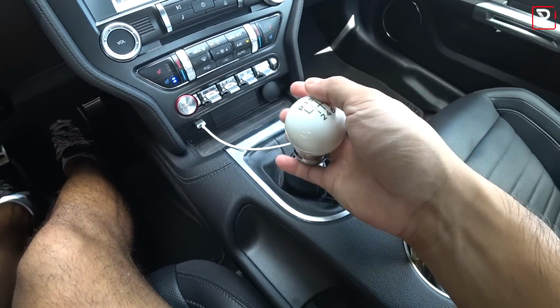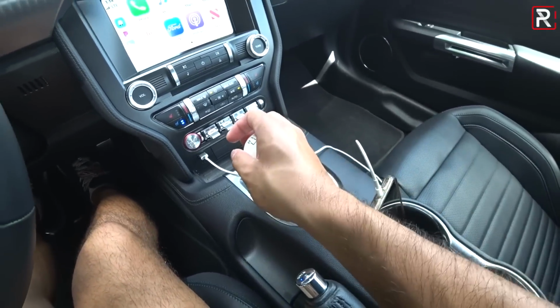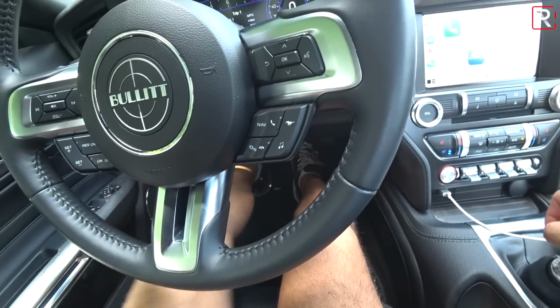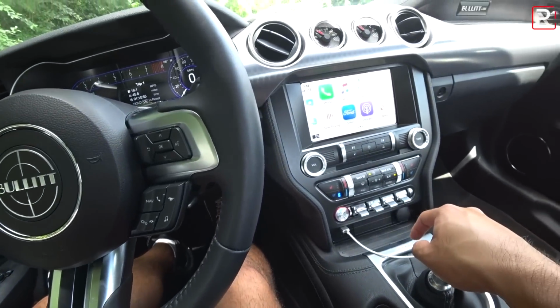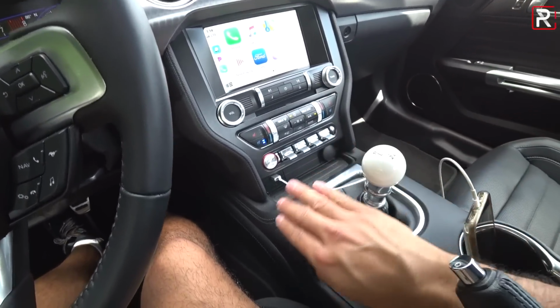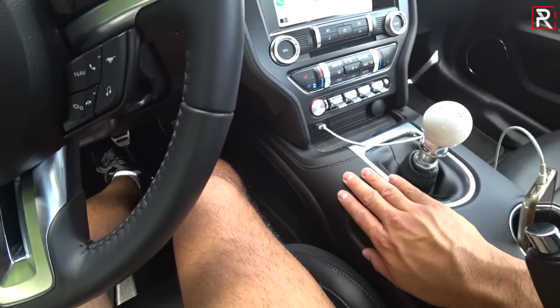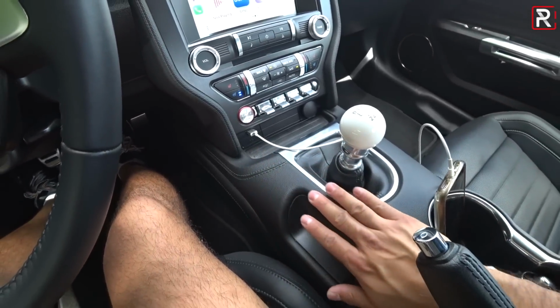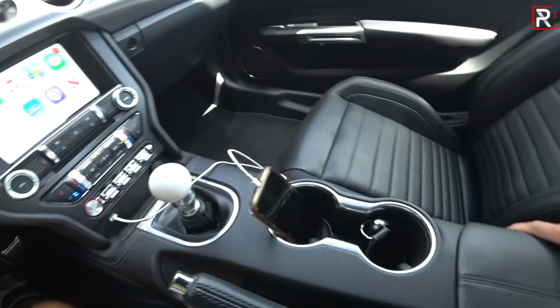The shifter here is that traditional cue ball white shifter, which has a very short throw. Really nice shifter, although the clutch on this car is pretty heavy. This car is definitely not for somebody who's beginning to learn how to drive stick. This is for more intermediate levels. You can see actual stitching on the center console, which is nice because lower-end Mustangs have very cheap hard plastic materials on the center stack, so this is nice.